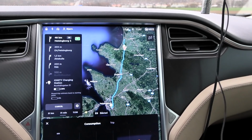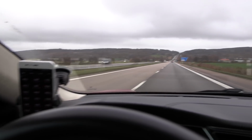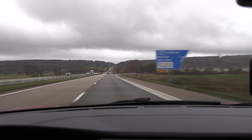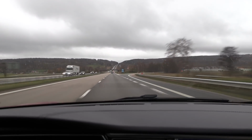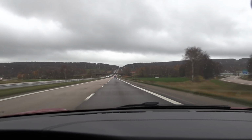Let's hope we can make it there. I should have enough now. This time I charge a couple of minutes extra, just so I can hammer it. Oh, but the rain here. Okay, hopefully it was a good call to charge it. Always try to charge 1-2 minutes extra to have that margin.